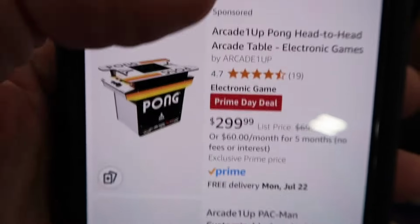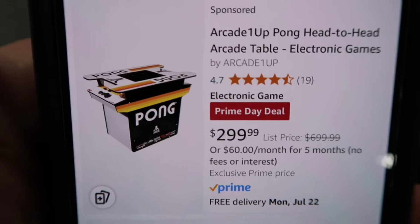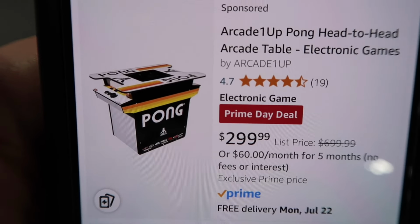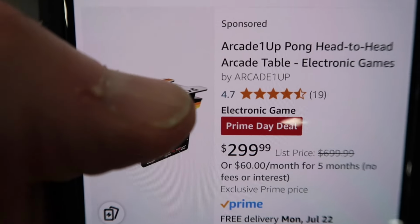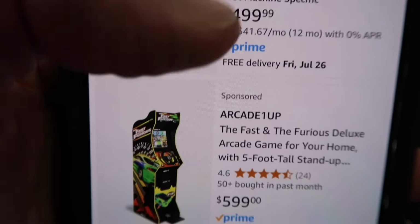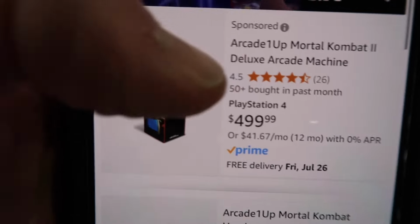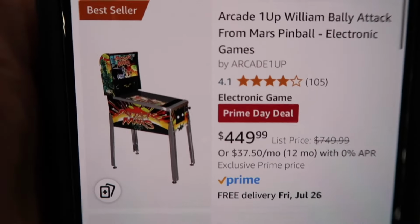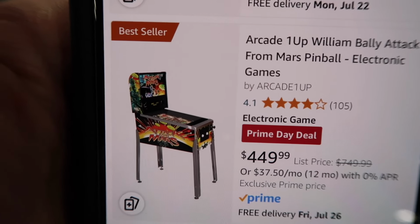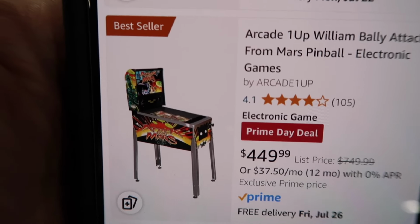Prime Day deal. Pong head to head, $299. Kohl's had a $299 a couple of months ago, and then offered you Kohl's Cash, getting a little bit of an incentive, but this is the cheapest we're seeing Pong. Also, Mortal Kombat 2 head to head is coming in at $299 as well. Holding firm on some of these deluxe, but look at this, $449.99. Now, I bought this for my parents 2 years ago, Christmas, for $399 right here at Best Buy.